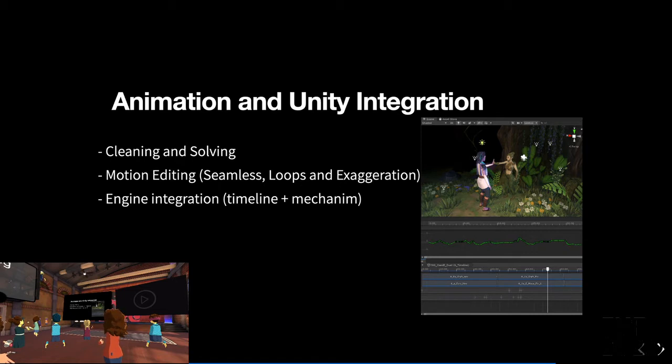Finally, all of this goes into the game engine. In our case, we use Unity, and we use this tool called the Timeline to sequence out the animations. And also, we use Unity's inbuilt Mecanim system to trigger specific animations when we need it.